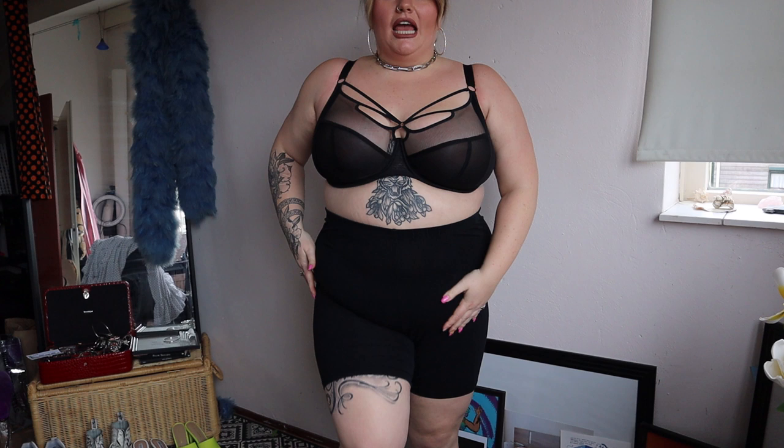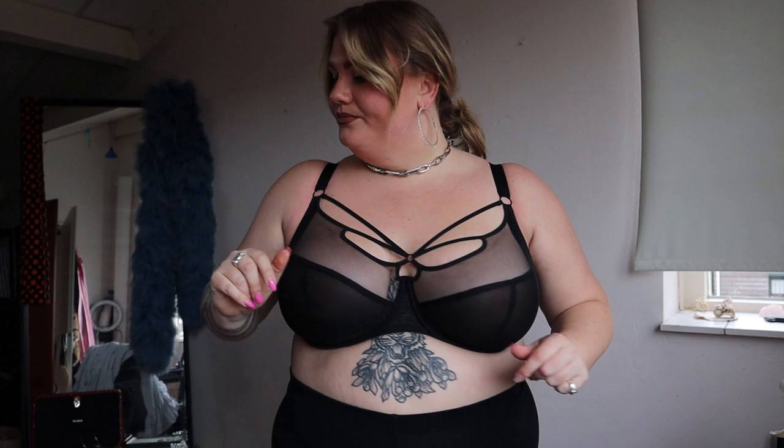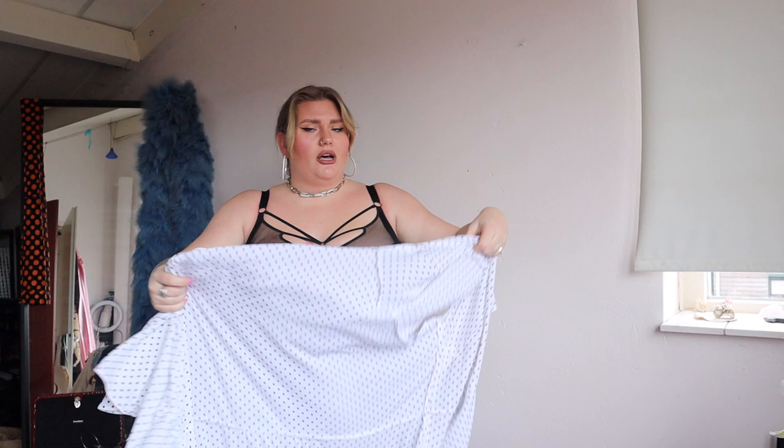You just put them on because this will prevent your chub rub. If you're fat, you know what I'm talking about. It's the thing that if you're not wearing this and it's hot, your thighs will rub against each other and it will hurt like hell. If you're wearing this, it won't. So if you're having a dress and it's a long dress, just put it on there because it will save you a lot of pain.